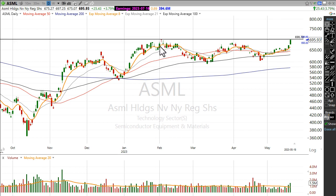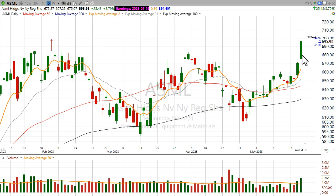You can see how we kind of bumped up against that $700 level. Let's round up a few dollars. $700 level in February, pulled back to the 100 EMA, tried it again, couldn't do it, and now we're right there again. So I want to see if ASML can get above that $700 level and hold above that level and do it on volume.